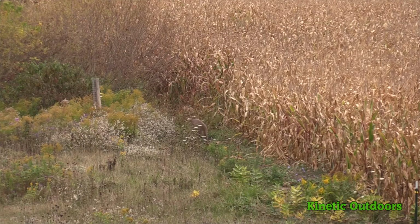So, shot behind the house and set up. I got a perfect wind. Hunted out here a couple nights ago and had a couple small bucks, but that was about it. Been pretty slow back here. I'm not real sure what's up.